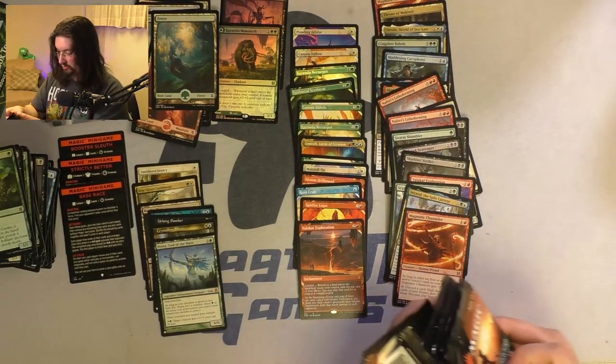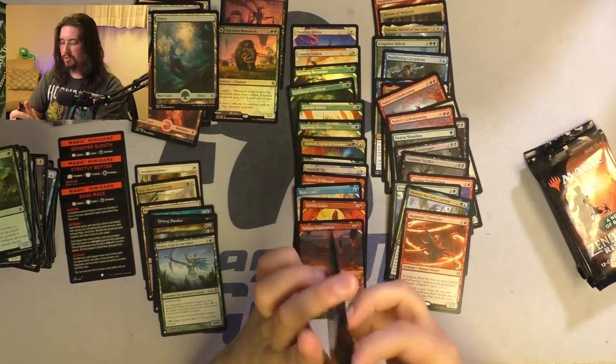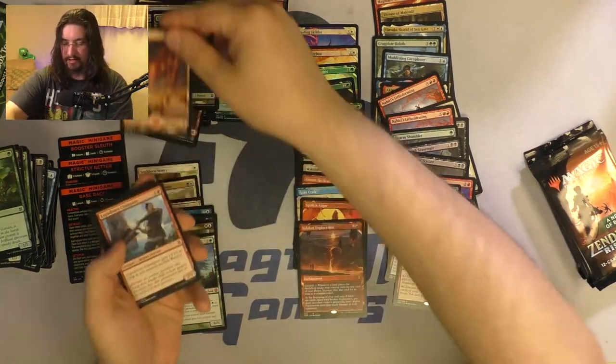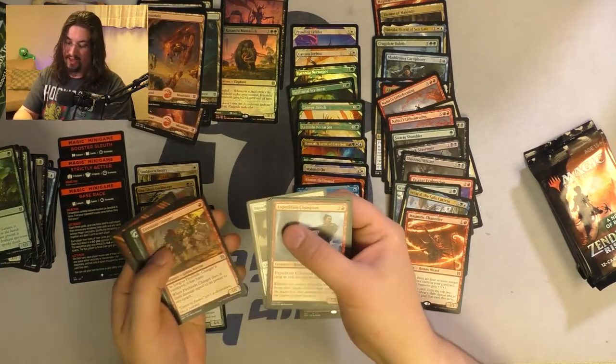All right, so we're down to 5 packs. 5 packs to go. All right, here we go. The spice of spice. I can feel it. It's coming. Art, land. Love it. Love the art. 1, 2, 3, 4, 5, 6.